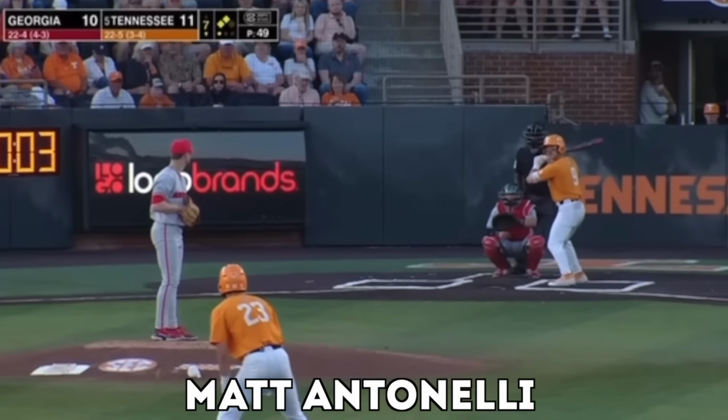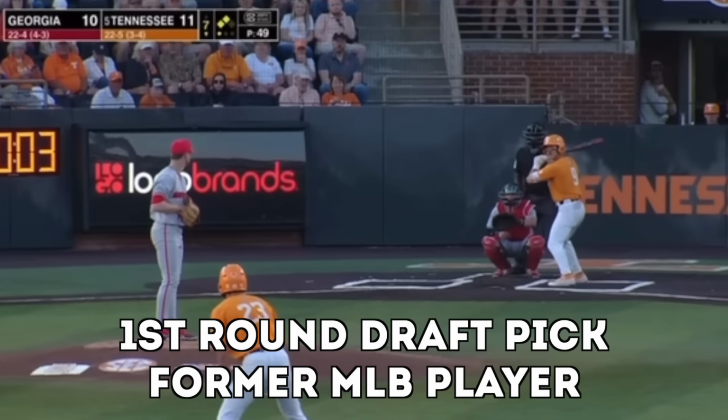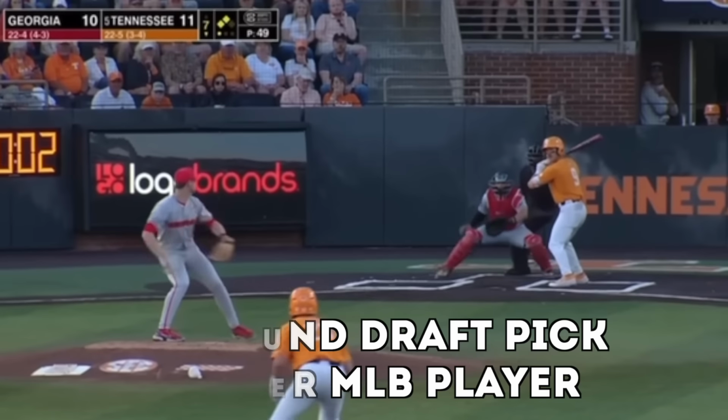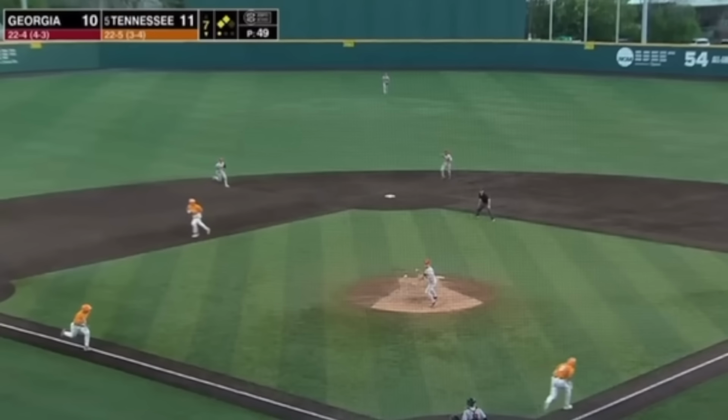We have Tennessee versus Georgia. It's 11-10. Tennessee is in the lead, bottom of the seventh. They have runners at second and third with one out. We get a ground ball back to the pitcher. Now, Tennessee has decided that on any ground ball, they are going to try to score. So they're going to put some pressure on the defense.